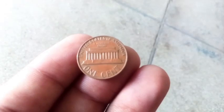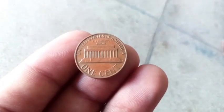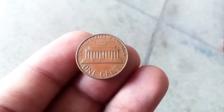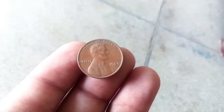Very Fine, VF-20 to VF-35: light to moderate wear, all major details visible. Lincoln's hair and the steps of the memorial are worn but still present. Value may be 5 to 10 cents.